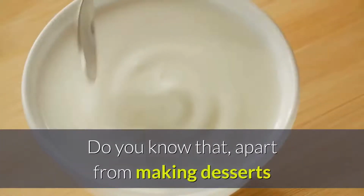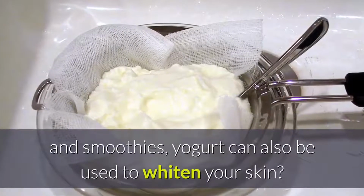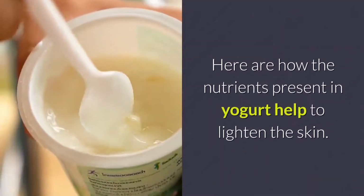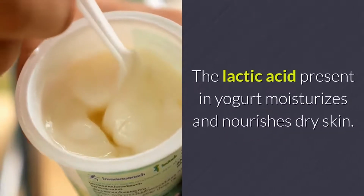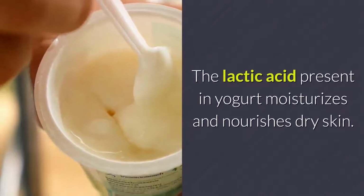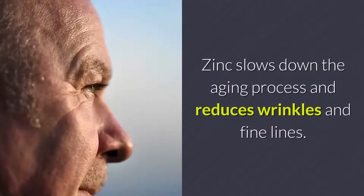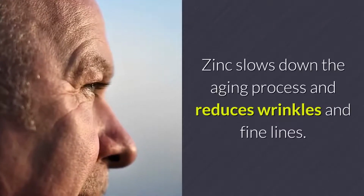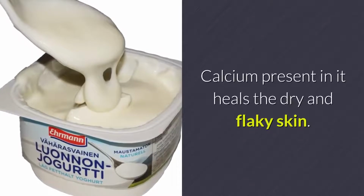Do you know that, apart from making desserts and smoothies, yogurt can also be used to whiten your skin? Here is how the nutrients present in yogurt help to lighten the skin. The lactic acid present in yogurt moisturizes and nourishes dry skin. Zinc slows down the aging process and reduces wrinkles and fine lines. Calcium present in it heals the dry and flaky skin.